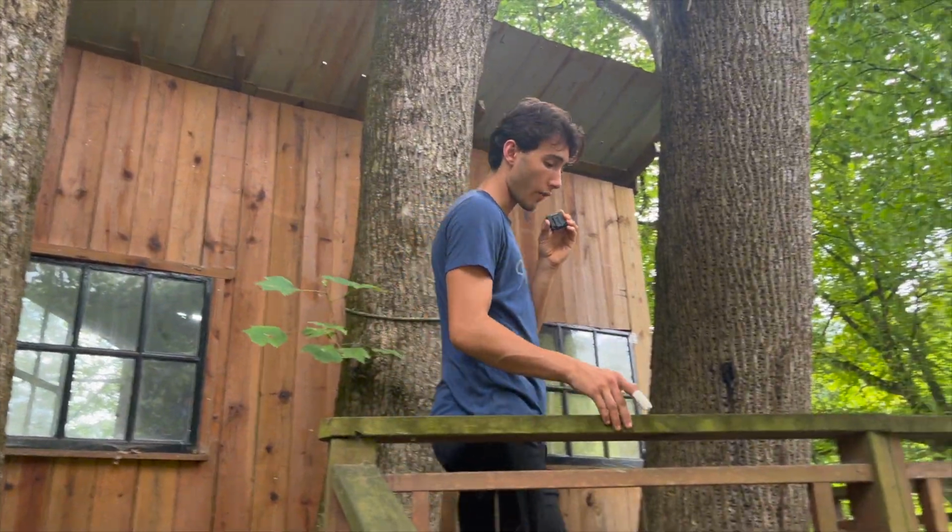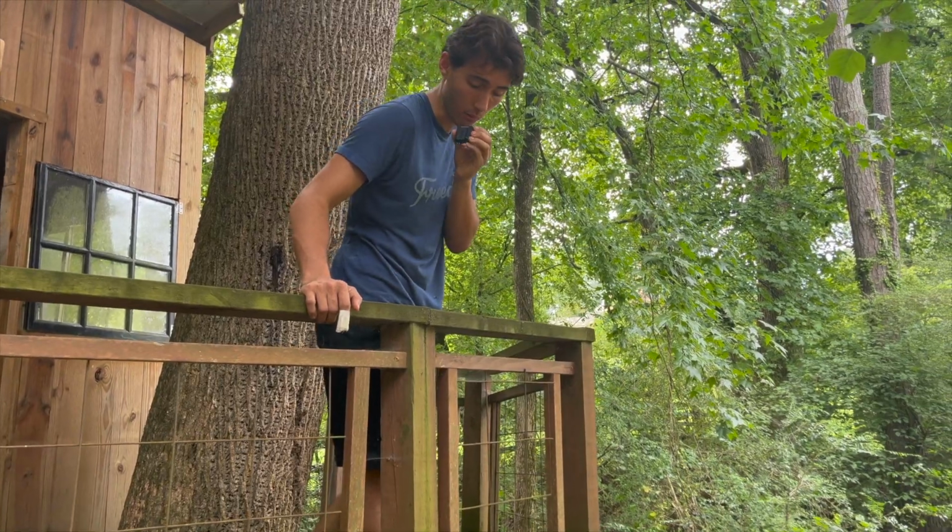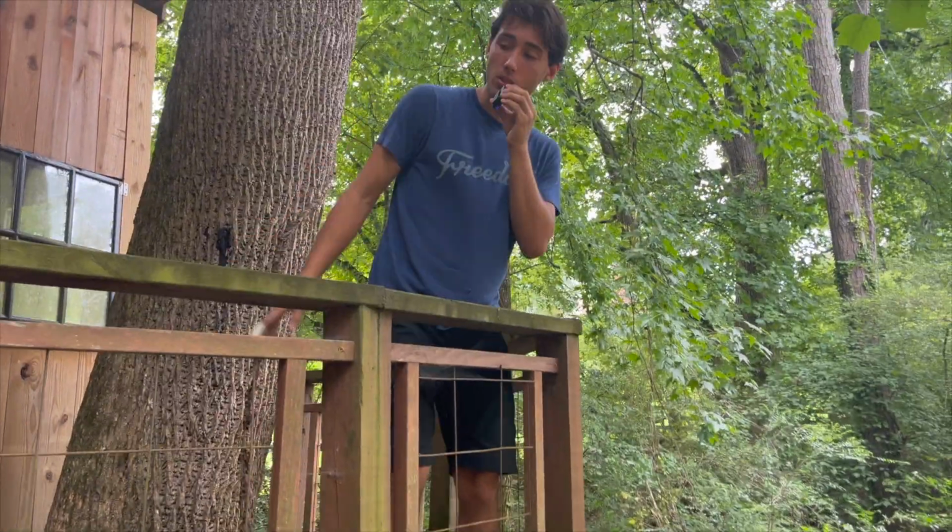So I have this nice curved railing here. Part of that's because I thought it looked cool, and part of it's because my joists were just this length, and I was like, all right, sure, that works. Hog wire railing, cedar 2x2s, holding up pretty well.